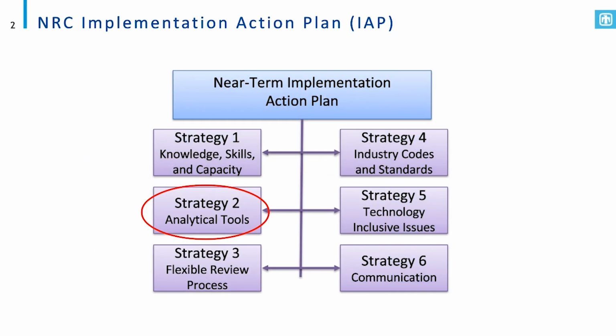So the work that we've been doing with MELCOR, I'm going to try and frame in terms of the overall activities that the NRC is engaged in to develop the necessary analytical capabilities to be ready to review and to assess new types of reactor systems being proposed for deployment in the United States. The NRC has developed a near-term implementation action plan to develop the regulatory readiness to enable a number of key national priorities related to the development of advanced nuclear energy technologies. The work we've been doing with respect to MELCOR really falls under Strategy 2 of this near-term implementation action plan, which is focused on the development of analytical tools.